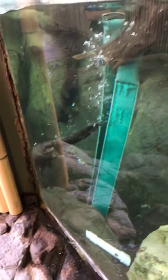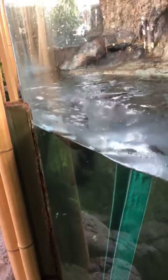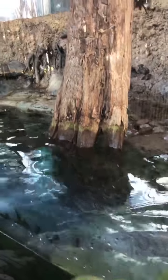Beautiful. See, she'll dive down and get all the little bits of the treats as they melt here. Yes, an otter, you can call it a den or a holt. There's lots of different words that can be used to describe groups of otters or otters' homes. And that's usually a burrow that they've dug themselves out of the riverbank. These plants are getting a bit in the way here.